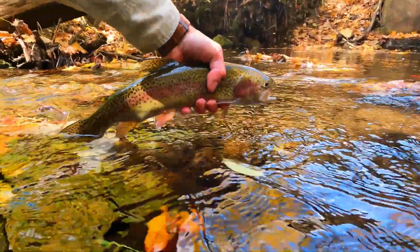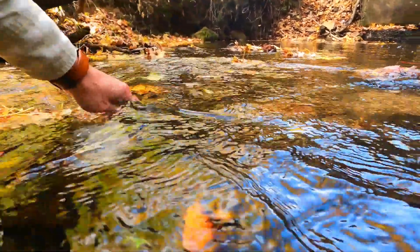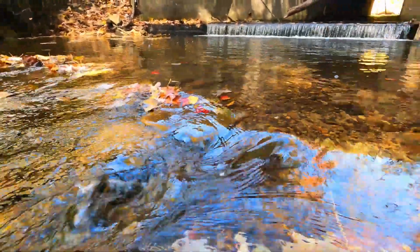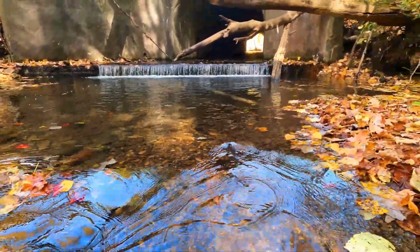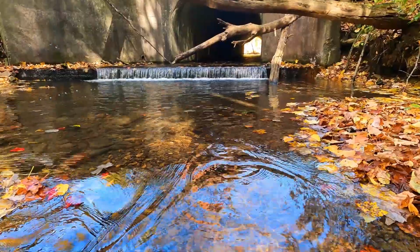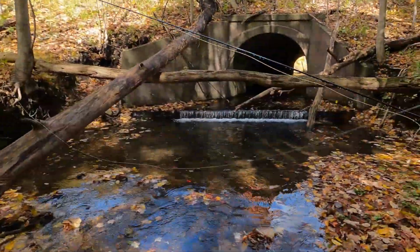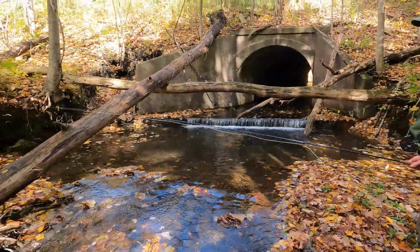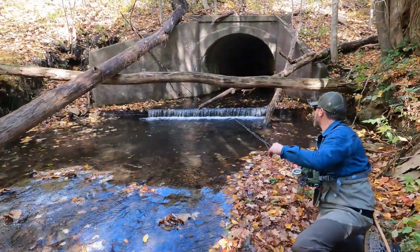Nice big old baby, beautiful. Look at releasing a little steelhead. Go on up there, buddy. Go on home. The size of that thing. Yeah, go ahead. That's crazy. Nobody's skunked. That's good.